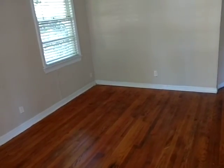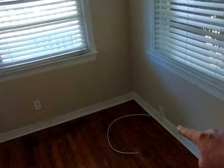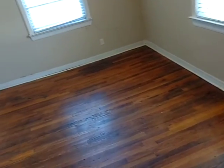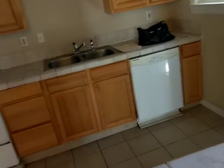Step in, and here's the living room. It's actually pretty big. They had the cable set up here. You can set this room up in a couple of different ways. And to the right of the front door, we have our nice sized dining room, actually. A little open bar situation here.